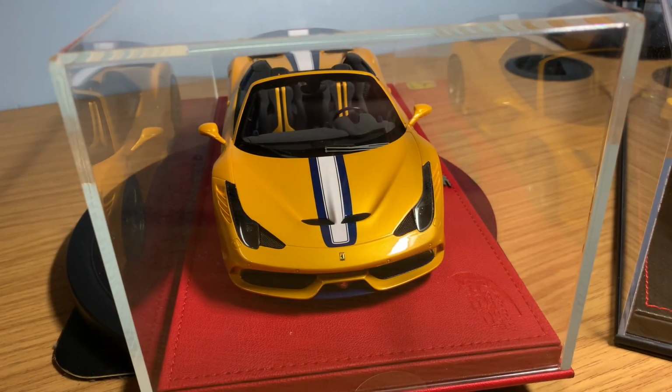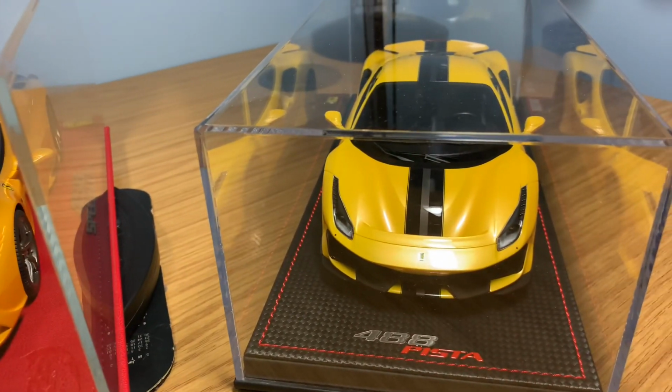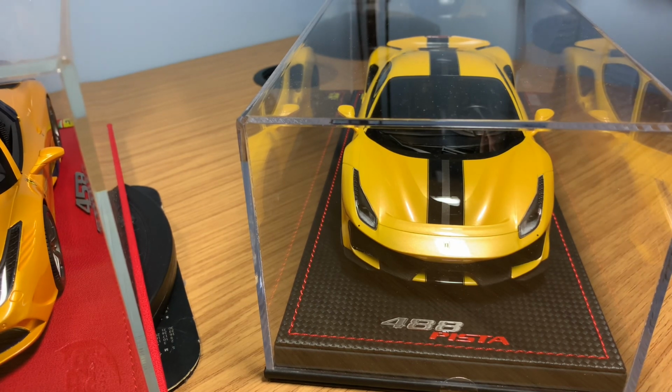So these are both limited models from their respective brands. Now the 488 Pista is very limited, as I've just shown you guys, to 49 pieces. It's 49 pieces in each of the different color specs, and there were about 5 or 6 different color specs you could choose from at the time. I picked the yellow version, which is the triple layer yellow, a special color that Ferrari do, with the black and grey stripe running across the entire length of the car, with the carbon fiber wheels as well. So I think it's a really cool spec.